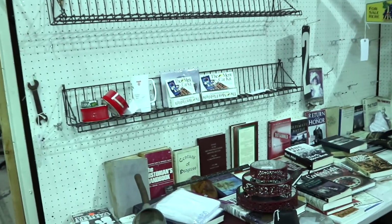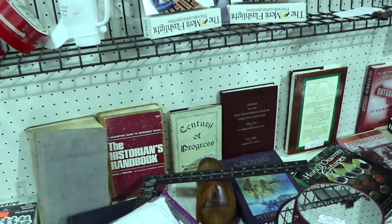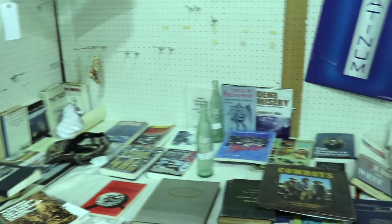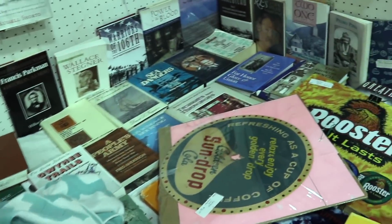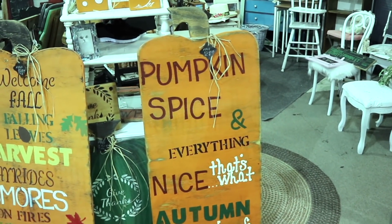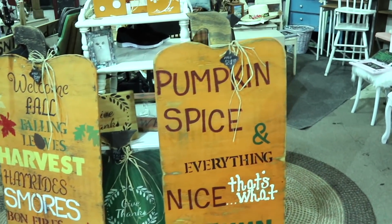Century of Progress. Let's see what that's about. Oh yes, that's right. That's about a church in Louisville. I always think it's the Chicago World's Fair, and as soon as I run over, I realize my mistake. Golden Sundrop, that's damaged. Pumpkin Spice. She was my least favorite of the Spice Girls. No, that's not true. Posh was.